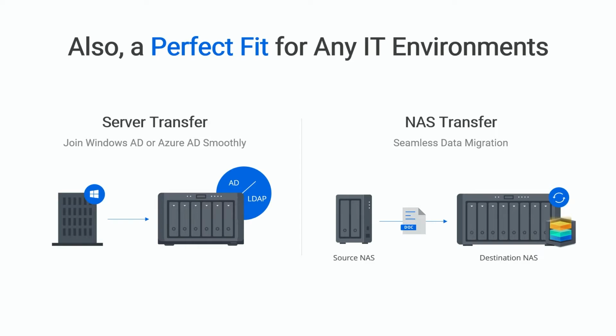You also don't need to worry if you got any existing directory service. All you need to do is join your existing Windows AD or Azure AD into your Synology NAS without changing your existing infrastructure. If you want to upgrade your Synology NAS in the future, we also have the migration tools ready for you.